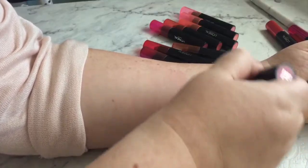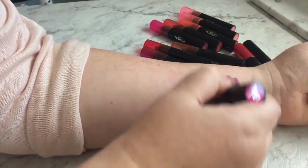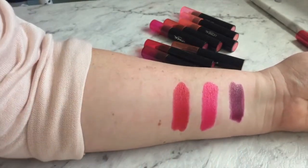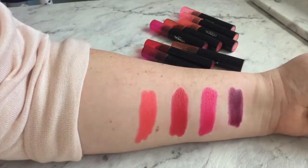Alright, as I said, there's also these 4 bold shades. I will show you what these look like on the skin now. And if you look at my arm, you can see there's quite a lot of staining there. So these are a lot more pigmented. And I am going to need a mirror with these ones, I think.